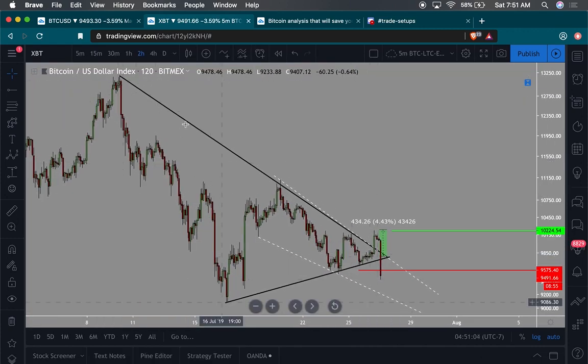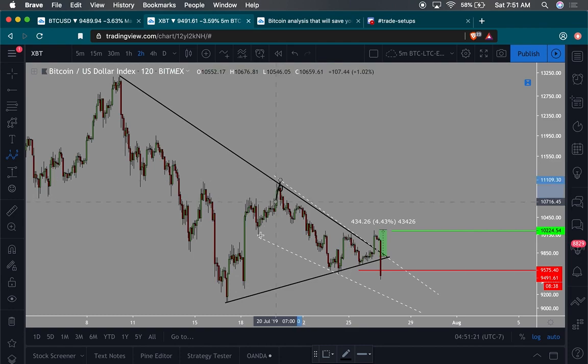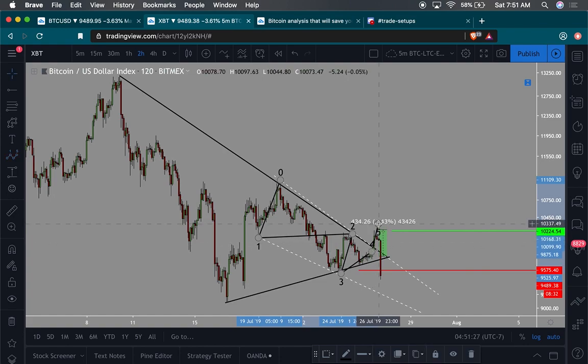I was seeing this large symmetrical triangle in the black playing out, and within that, a smaller falling wedge. So both of them were ultimately tightening the price, except this one, the white falling wedge, was at least tightening price in a positive manner, like this. Like that, this fifth point right there, and push out.